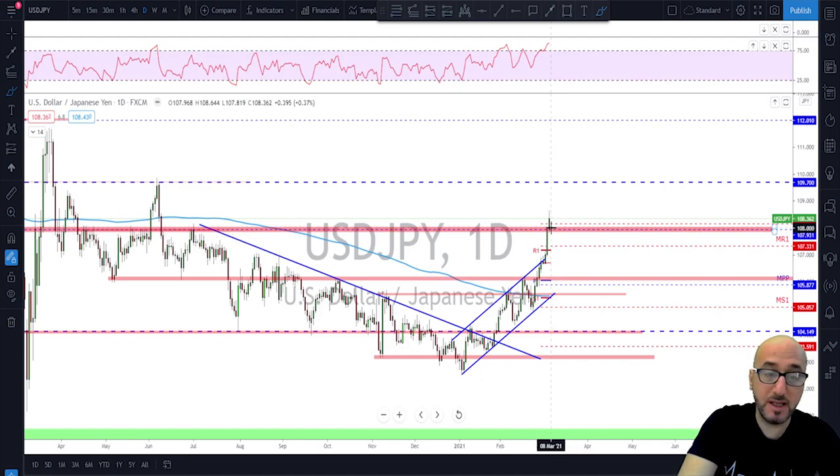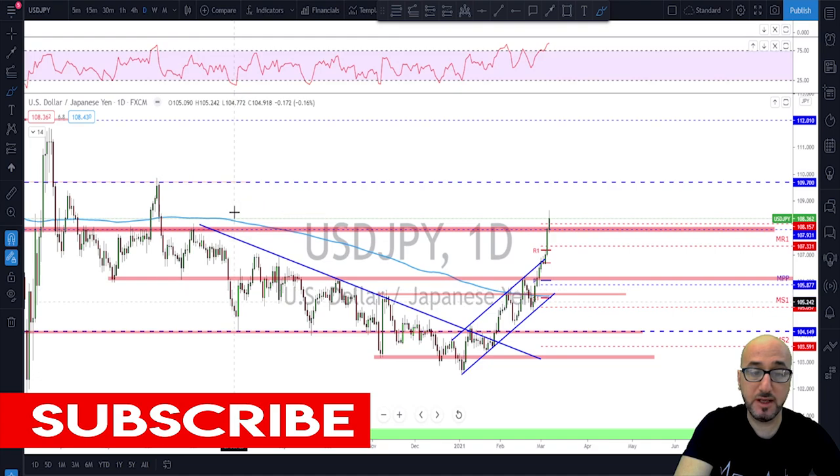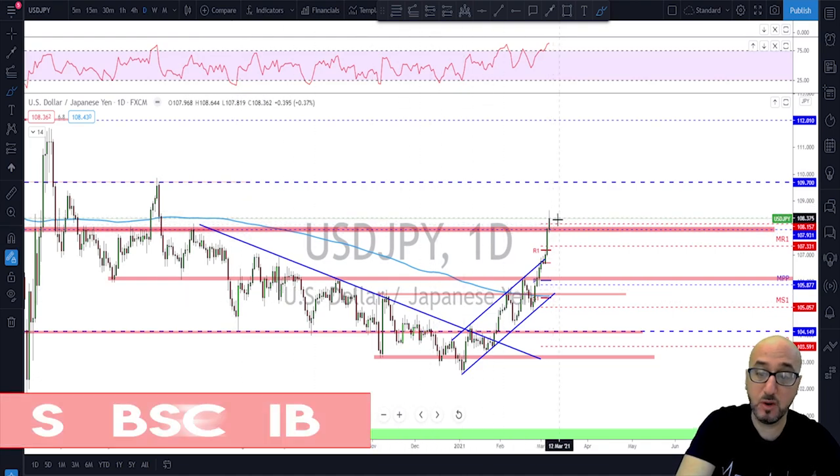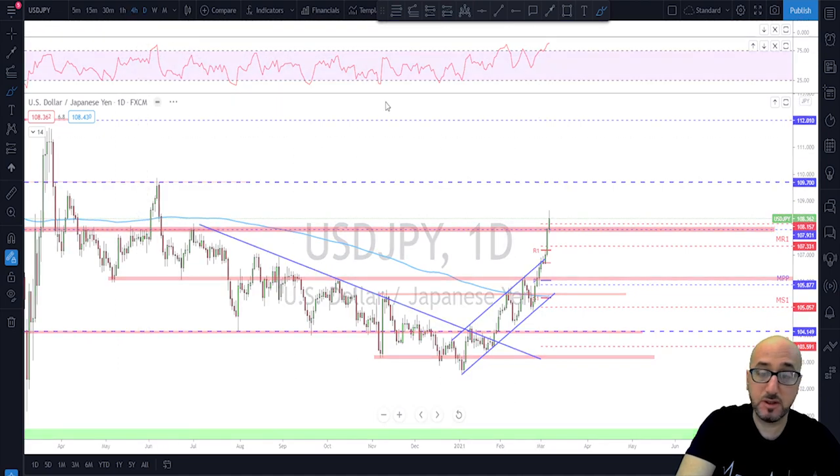And if it keeps going like this, you see that there is nothing in the way, looking left, until we reach this top here, which is the 110-ish area. So 109.80 is the next level of interest for the bulls if they keep holding above the 108 area here. So keep an eye on that.